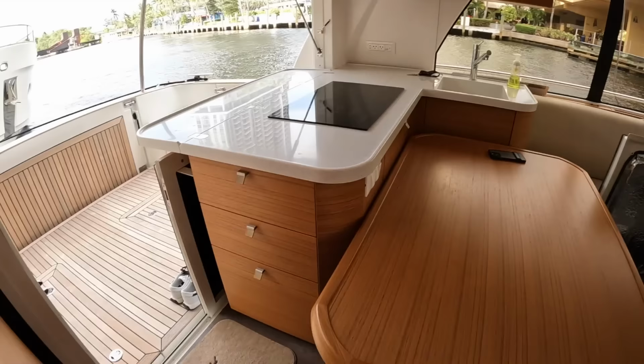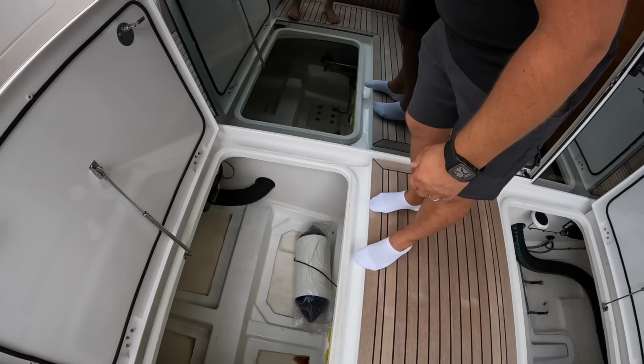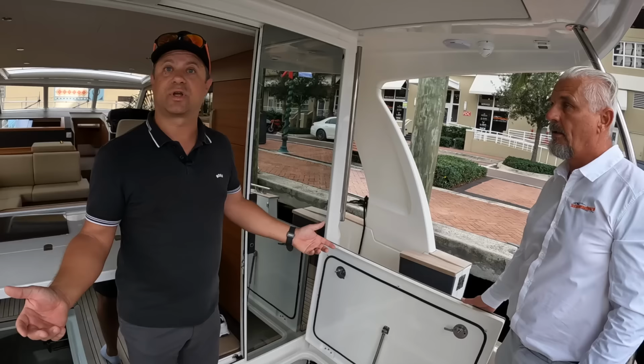Aft, you have your lazarette. Let's check it out. Holy, what? It's connected? Yes, it's one big storage. You can load it through. What are you putting in? Blow-up stand-up paddleboards, toys, Seabobs. You can put anything. So much space. Put some deck chairs if you want. Lots of storage. You can put a dinghy in there. Actually, we had a foldable RIB that fit in there.